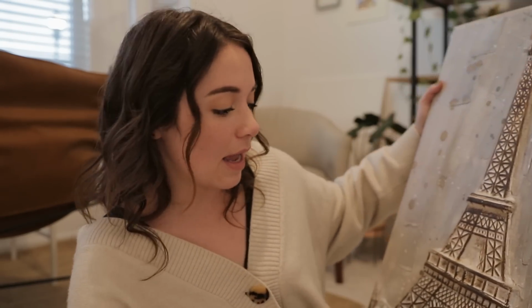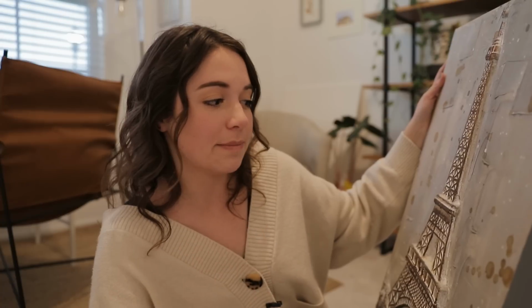Okay, then we also have this very large mixed media painting of the Eiffel Tower. And for a long time, I loved it. I displayed it in my home, but ever since we redid our bathroom, this was in our guest bathroom before we redid it, I just haven't found anywhere in the house where I really want to put it. There's a part of me that sees it as a previous style that I liked, but not something that I would gravitate towards today.